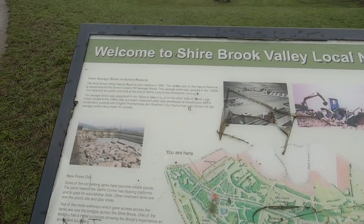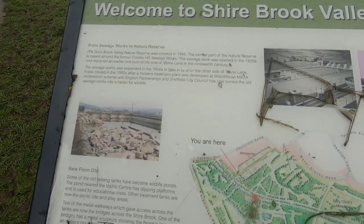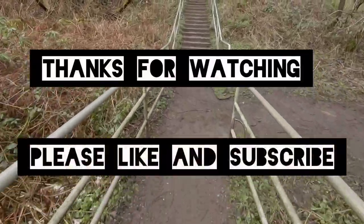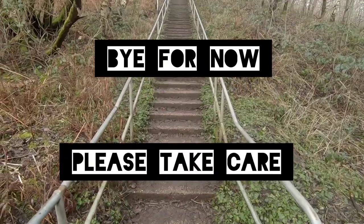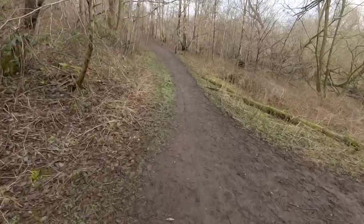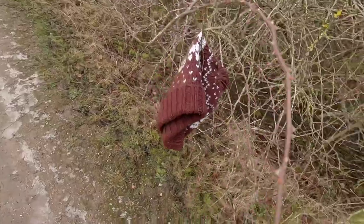Yeah, so a lot of what we've just been looking at was from the old sewage works that closed in the 1990s. Nah, this way looks more appealing. Gotta watch these brambles.